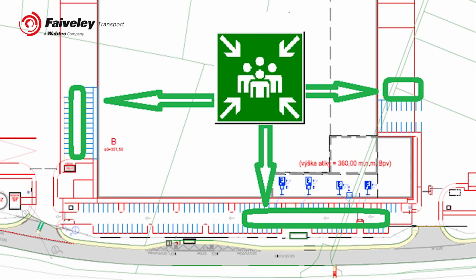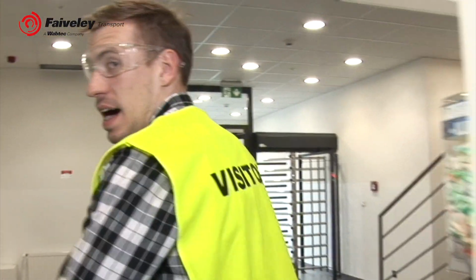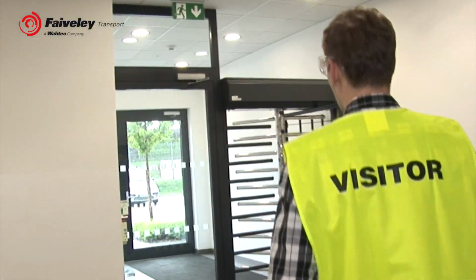In case you hear this fire alarm, you must immediately evacuate to the assembly point. There are 3 assembly points in this company. The main assembly point is located in the middle of the parking place before the turnstile and reception desk. You will get there through the entrance to the hall and turnstile.